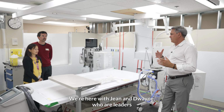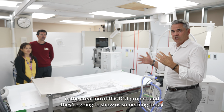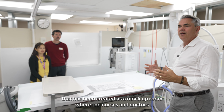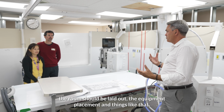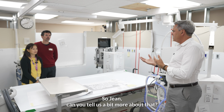We're here with Jean and Dwayne, who are leaders in the creation of this ICU project, and they're going to show us something today that is really amazing, which is the use of this space that has been created as a mock-up room where the nurses and doctors and other workers who will be in ICU can come and give advice on how the room should be laid out, the equipment placement, and things like that. So Jean, can you tell us a bit more about that?